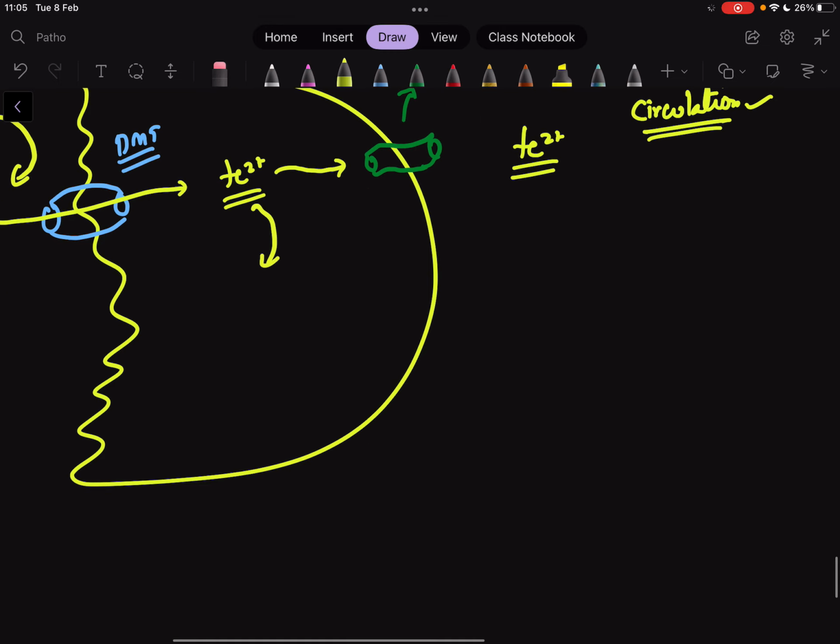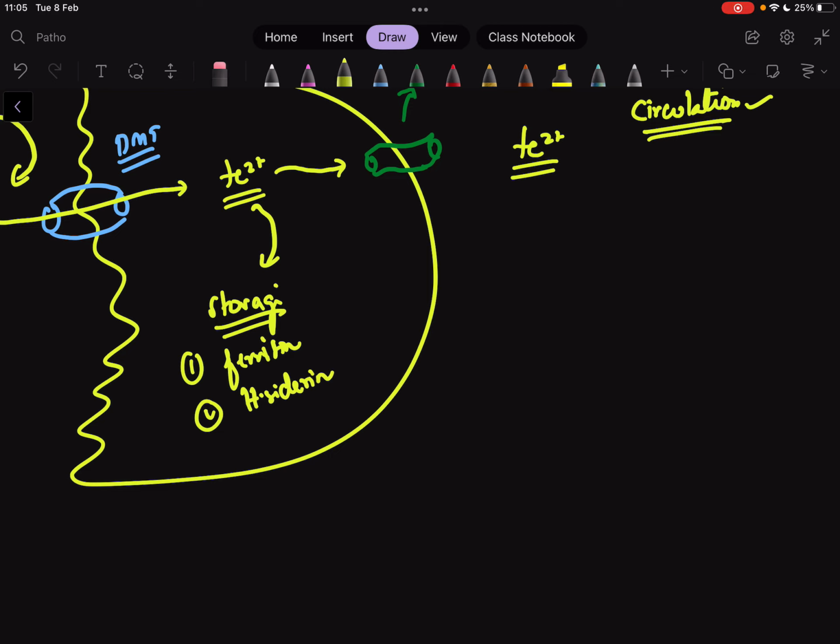Or the other fate of the iron is to be converted into the storage form of iron, which are your ferritin and your hemosiderin. So that was about it.